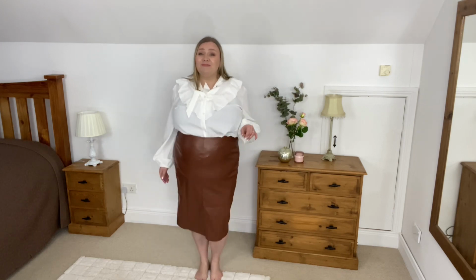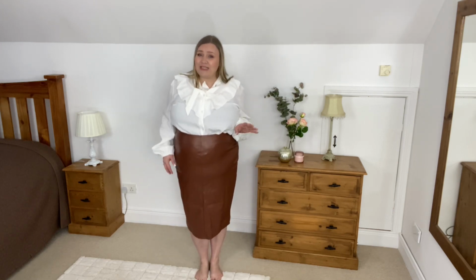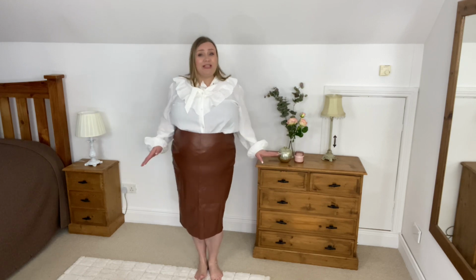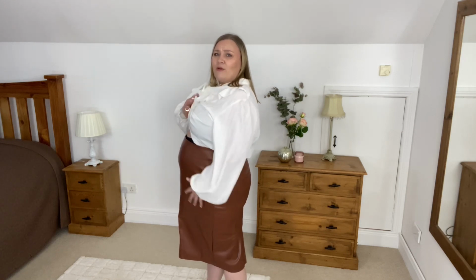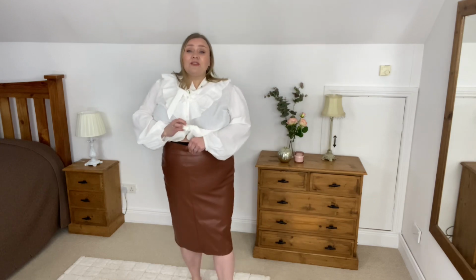On top of that, it's not too noisy. It does make a little bit of noise, but it's not too noisy. So I actually think I'm going to keep this one, because although now I have this whole blouse situation going on in here, it does show the belly because it is a pencil skirt.